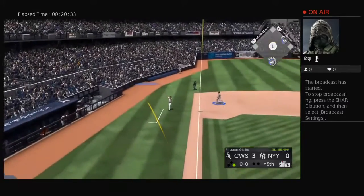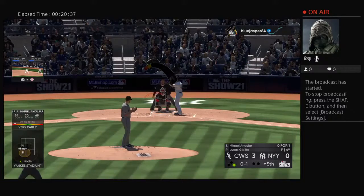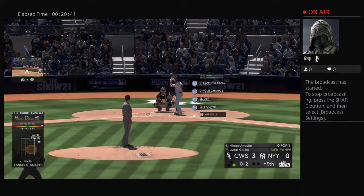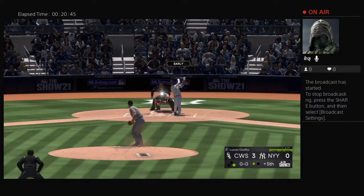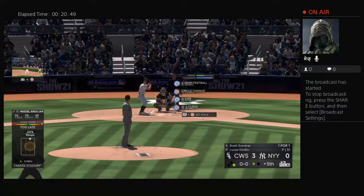Miguel. Swing and a liner. This gets foul. It's 0-1. Hit it hard, but lined out in his first at-bat. And boy, they're really giving him fits inside now as he can't get extended there, and it's 0-2 now. And he struck him out. And there's strikeout number 11 in the ballgame.